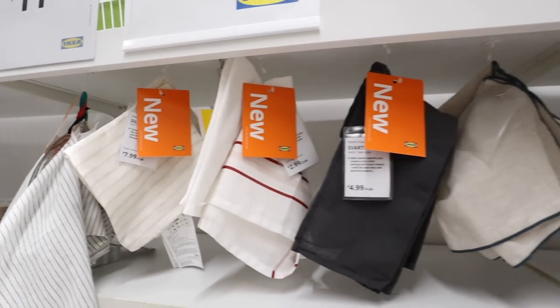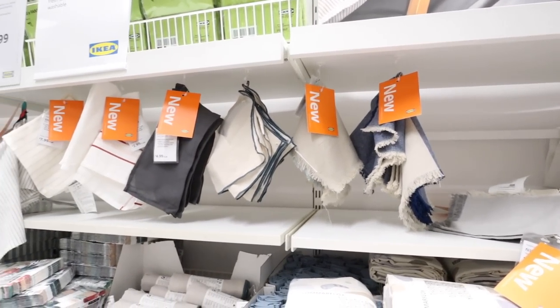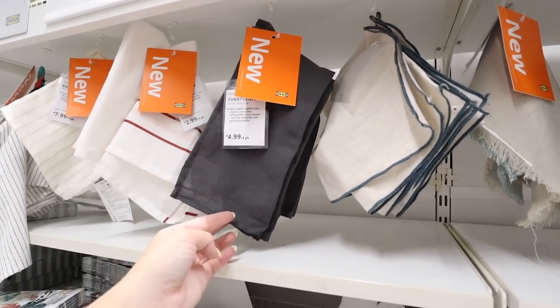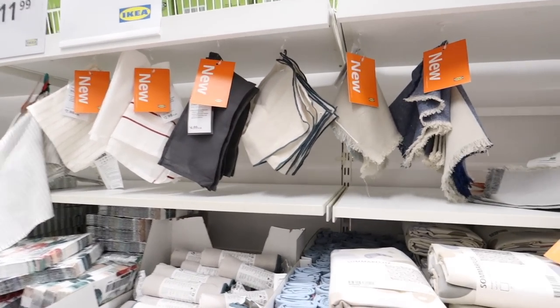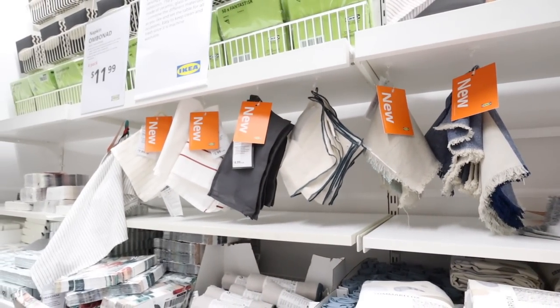Look at all of these new table linens. There's so many different options, and for four packs or two packs, all of them are under $5. Like, this four pack is $4.99. This two pack is $2.99. They have a lot of different patterns and materials. I also like these ones that have the little fringe right here. So many new options. Wow.